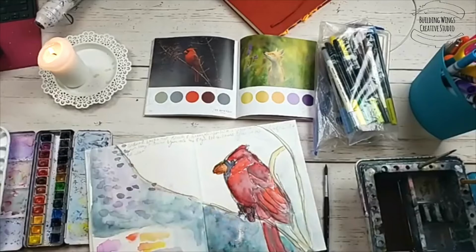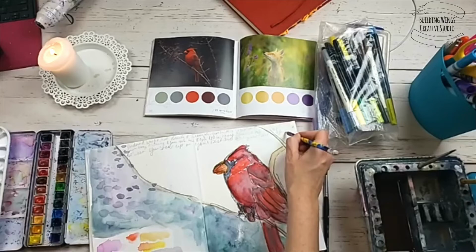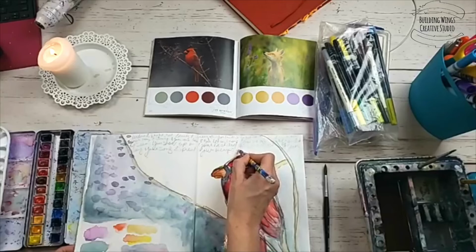As an extra challenge, what you could do after it is dried, you can go in with pencil crayons and add more line work and detail if you choose.